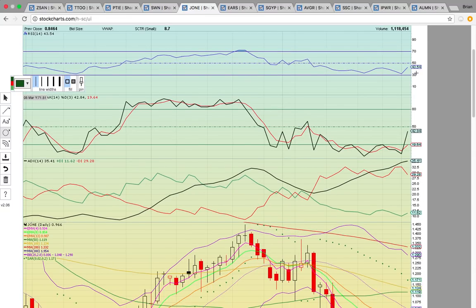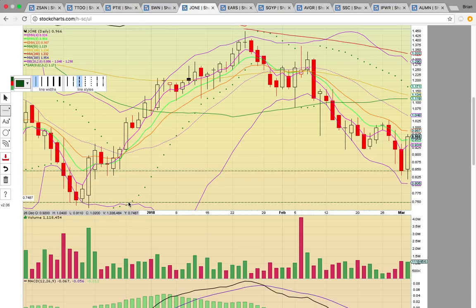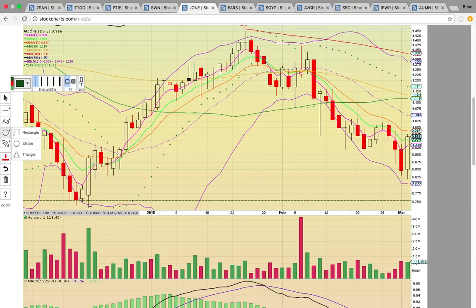If you look at JONE, this is another energy stock. Just keep an eye on it. It's trying to heat up. It's in a nasty downtrend right now. You know, it's hitting prior support levels. You could see it's hitting this zone right here, and just below, the downside risk is it could drop down to 75 and test the support zone down here.